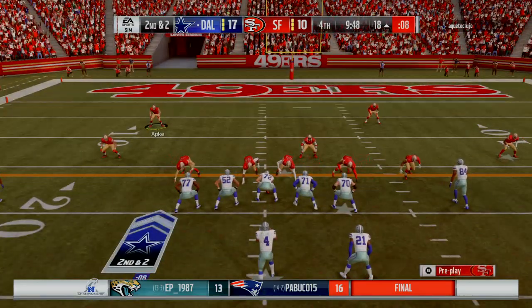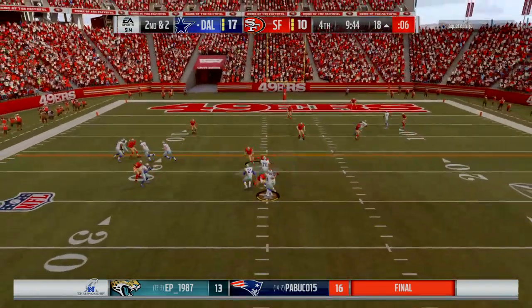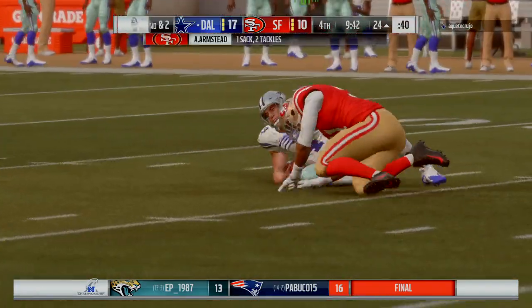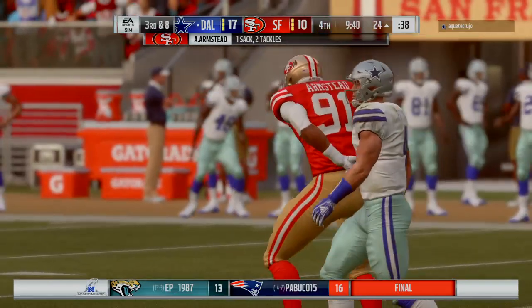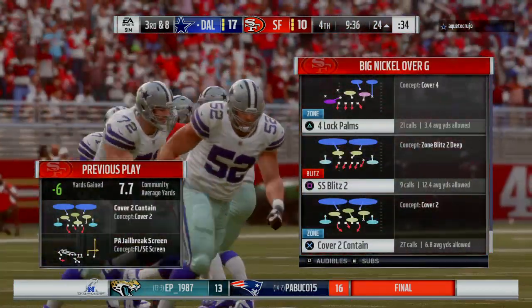Here we go. Wide 26. Prescott now on 2nd down. And down he goes. The 49ers get there. Eric Armstead busting through to get him for a loss of 6.